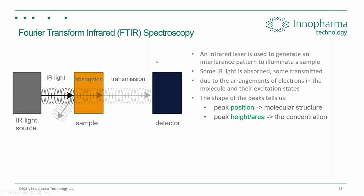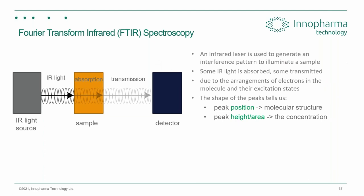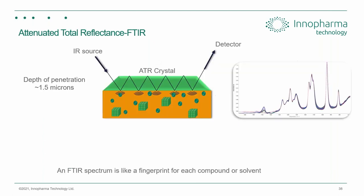But there was another part to this that I mentioned. And we'll only concern ourselves with absorptions and transmission today. But here, attenuated total reflectance is the other part. That's the part that allows FTIR, which is traditionally just a benchtop method, the attenuated total reflectance allows us to deliver the light into the reaction vessel and collect signal from the reaction fluid itself.